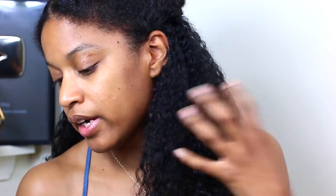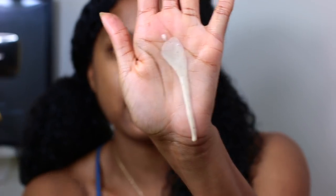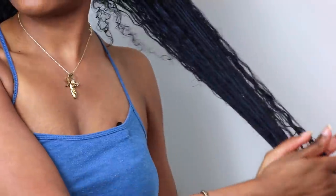Okay, so this section right here, I'm going to spray with water just so I can get the foundation. By the way, I don't have a lot of products in my hair. I just have a leave-in conditioner and that's it. This is the mask. As you can see, it's super runny, which is why I said it can be used as a regular conditioner. So I'm going to put that on my hair.